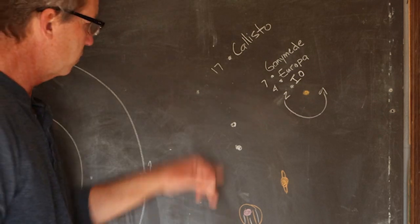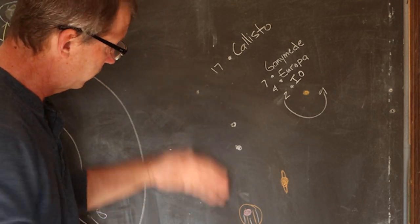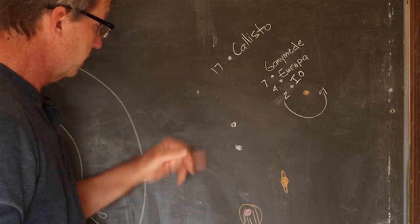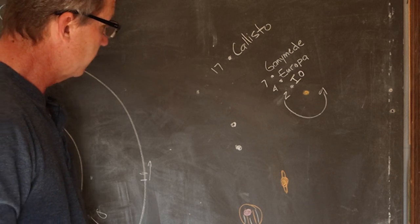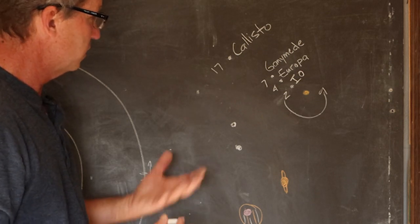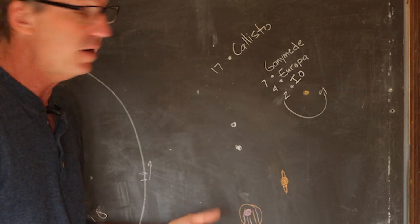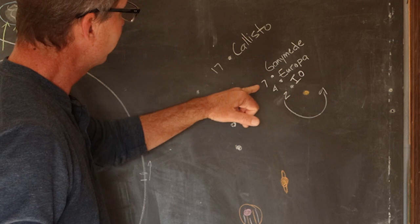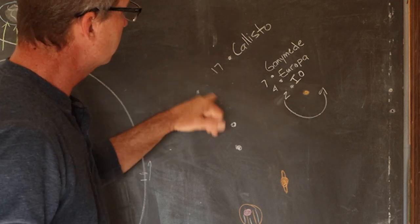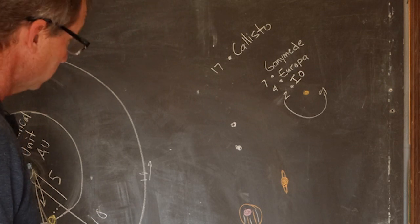So that's really fast. So if you look at these from one day to the next with the telescope or binoculars, in even less than a day, you'll see they're moving all around. So that's one of the reasons that Galileo could tell they were moons, and it's just one of the fun things about looking at them, is you can watch them moving around. Europa takes 4 days, Ganymede takes 7 days, and Callisto takes 17 days to go all the way around Jupiter.